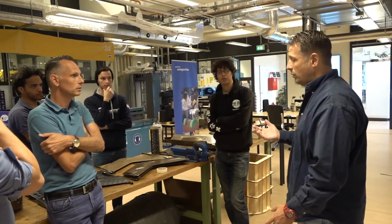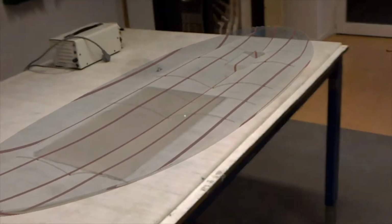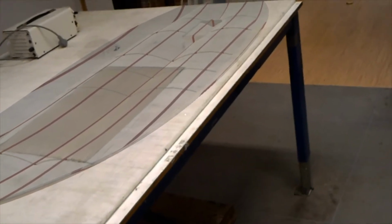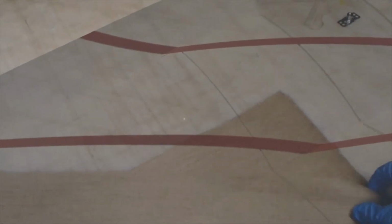The device and the software is also capable of recording the entire infusion, enabling any investigation into product failures after the infusion is done. Before the actual infusion starts, so before the resin flow is activated, the HoloLens is also assisting the operator and is guiding him through the entire process of preparing the mold.